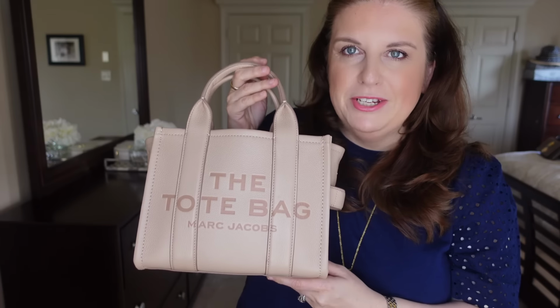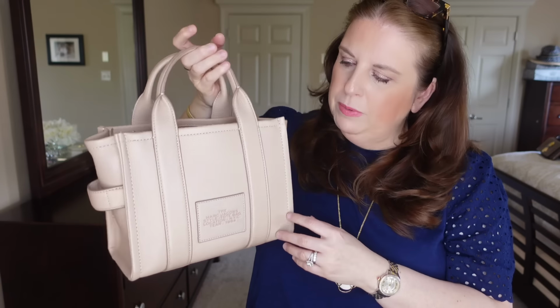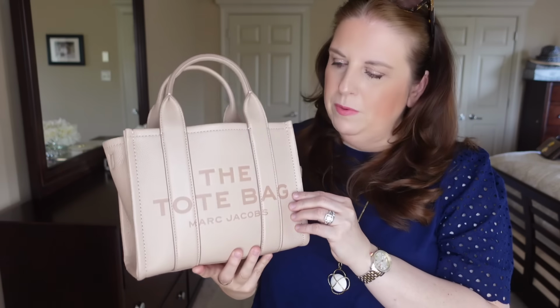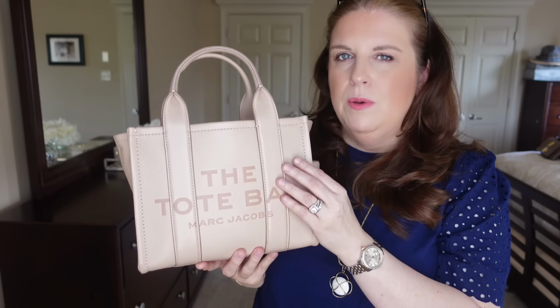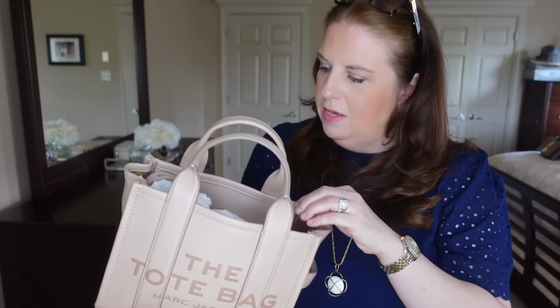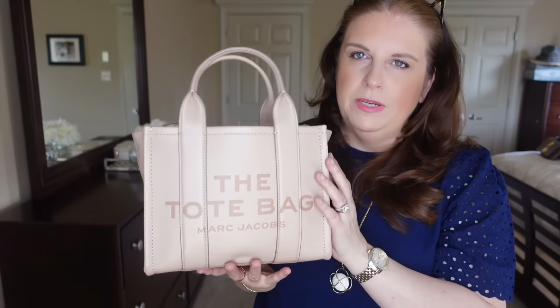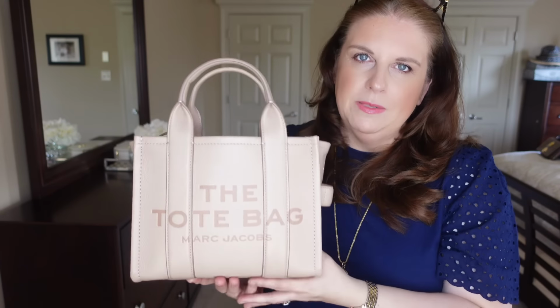I do have one Marc Jacobs handbag, and I believe this is a size small or mini, I don't really remember. I got it probably like 2 summers ago. This is obviously my low-key summer handbag, and I don't know if my camera will pick it up, but it's in a beautiful blush, rosy color. It's absolutely stunning. It does come with the long crossbody strap, I'm sure you guys are familiar with this bag. So I keep it as my summer bag.